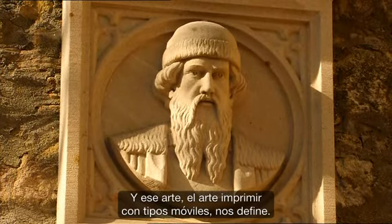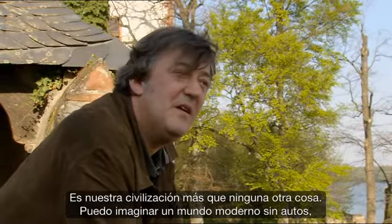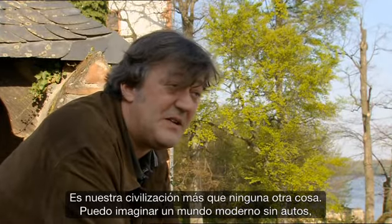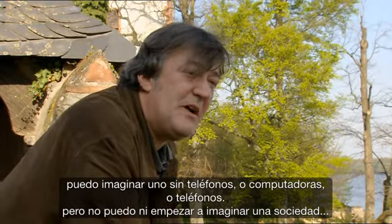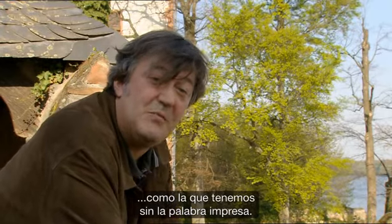And that art, the art of movable type printing, defines us. It's our civilization more than anything else. I can imagine a modern world without cars, I can imagine one without telephones or computers, but I cannot begin to imagine a society anything like the one we have that doesn't have the printed word.